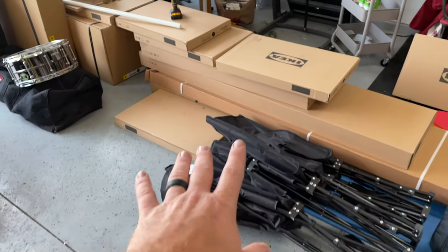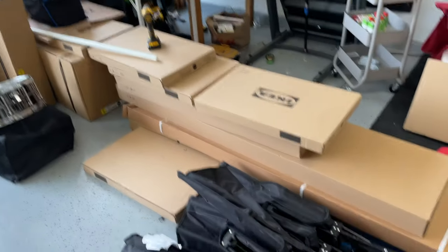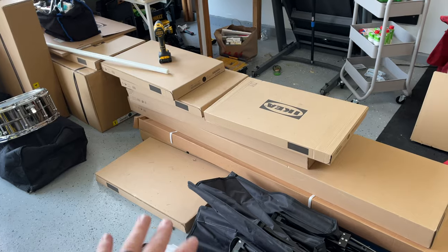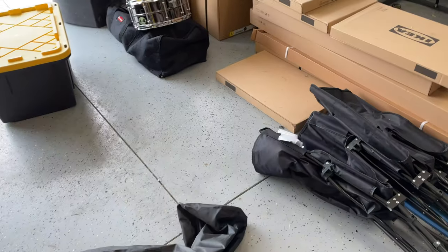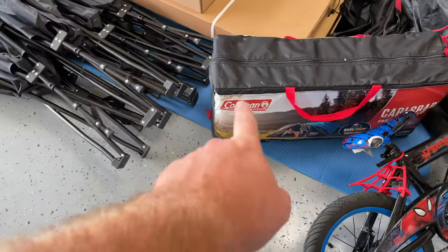As you guys can see, we have all of our IKEA stuff in the garage because we have to do some painting before we can put some of this stuff up, but we'll show you what we got in a future vlog. But today we're going camping with our church. It's called a family camp, and so we're just kind of getting everything together.